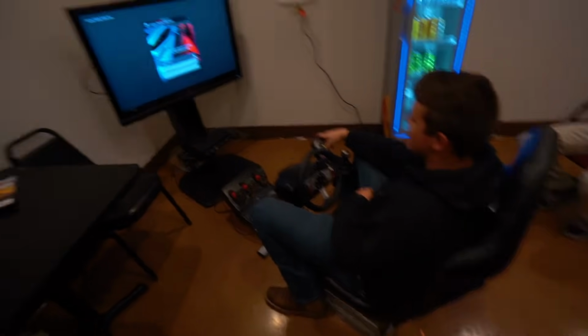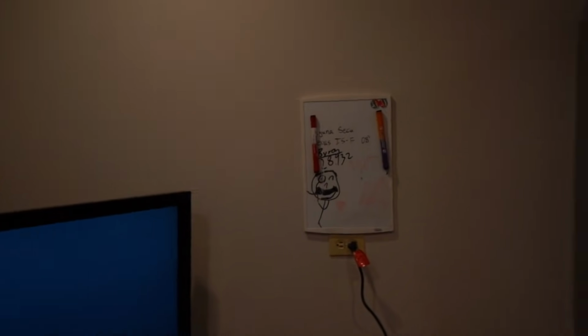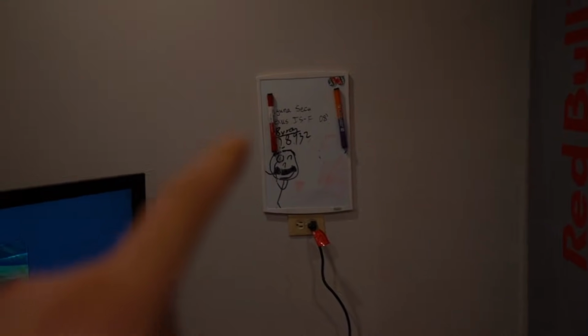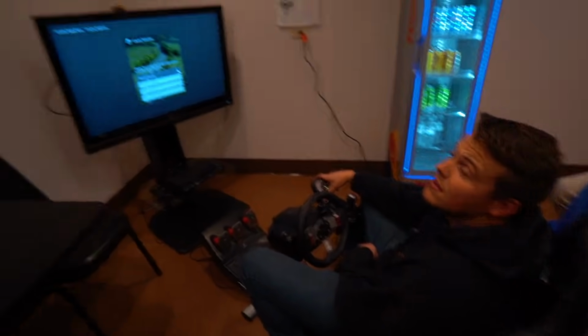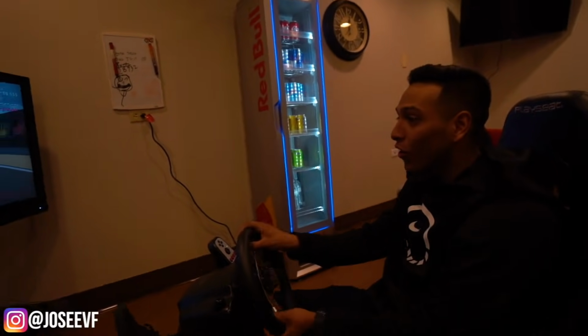Before we get the tune going, we're gonna sit in this simulator and try and get the best lap time on that car, you said, right, Joe? Yeah, so we do Laguna Seca Raceway with the Lexus ISF.